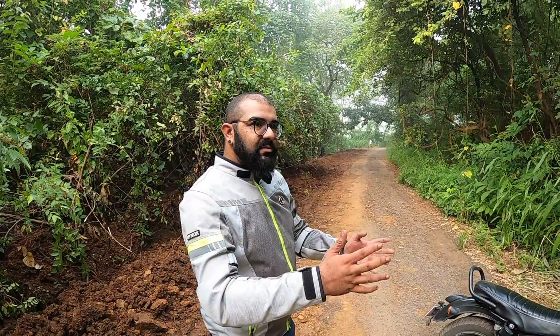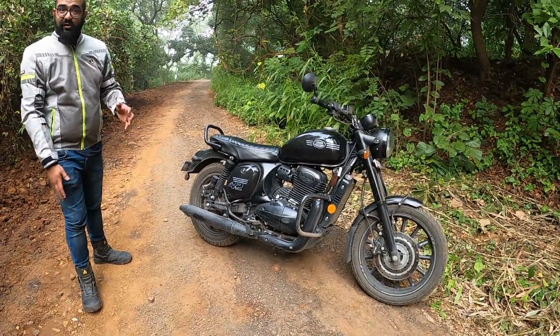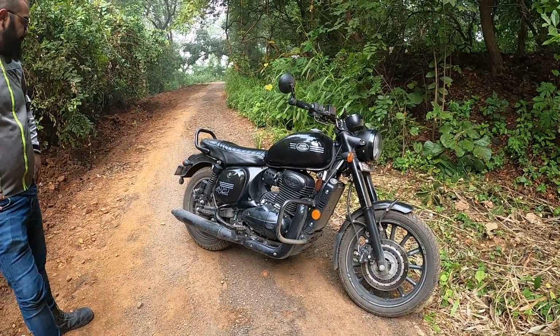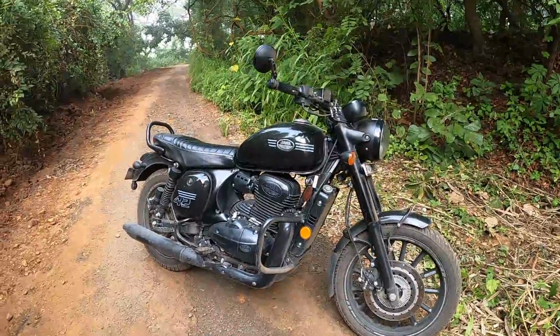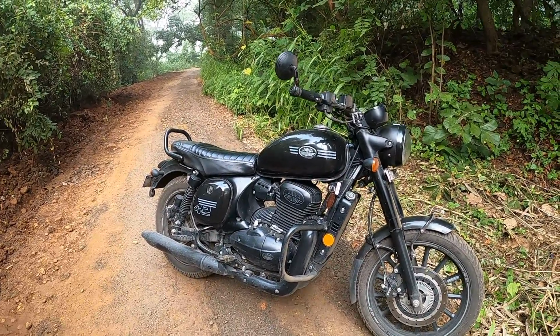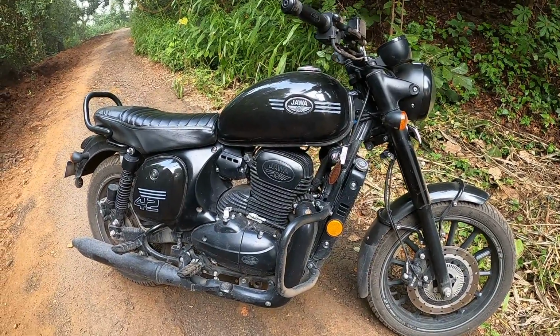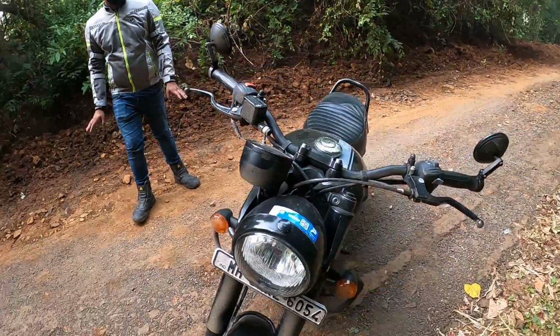So when it comes to even the Yezdi Adventure, I think it's a really good buy because of the engine and because of the capability that it can give you. Yes, it doesn't feel like an overdrive. It feels like you're still on a 4th or a 5th where there's enough punch to go ahead. Like I said, the usability factor of this engine is the best USP of this bike.